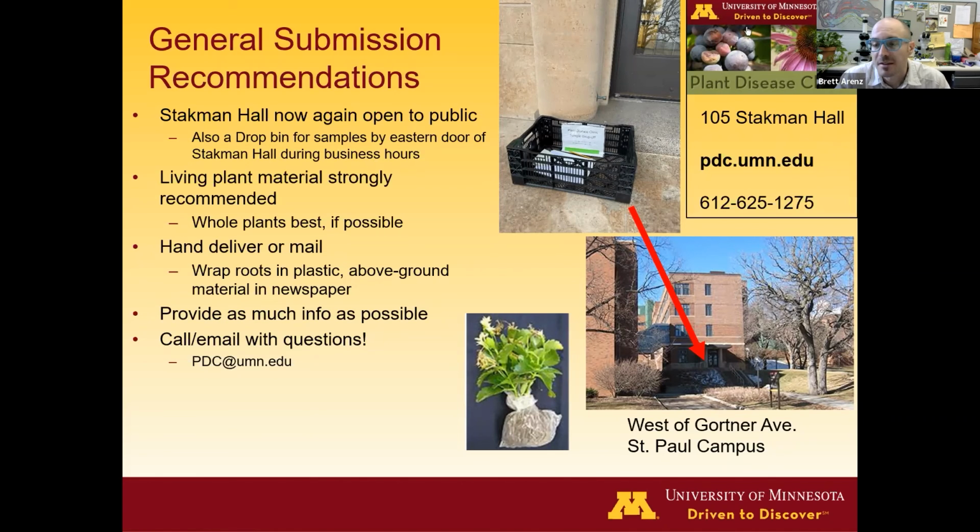We definitely recommend living plant material. It can be difficult to diagnose dead plants because other organisms start to come into that tissue. Whole plants are usually best. If you have a plant that has leaf symptoms, it might be because of a root problem, and if we only get leaves, we're not able to diagnose that root problem. So if possible, it's always good to get a whole plant. And I know in a lot of cases with trees, that's simply not possible without damaging the tree too much. So we'll definitely work with what we can get.